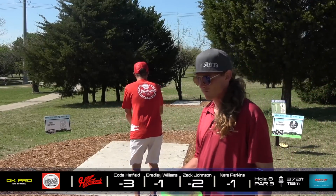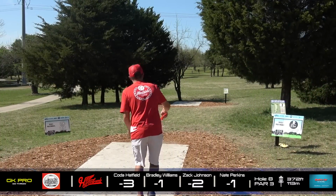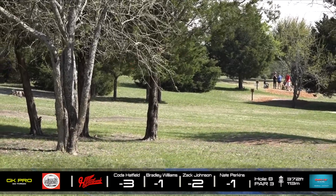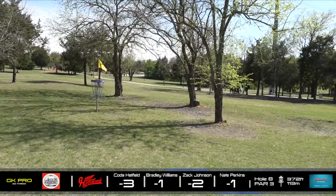Yeah, I'd say this is one of the easier holes out here. Definitely a must get. Still a pretty challenging hole, but this course is not easy. And that's all. You just gotta miss those trees and should be in the circle. Perfect shot from Coda.